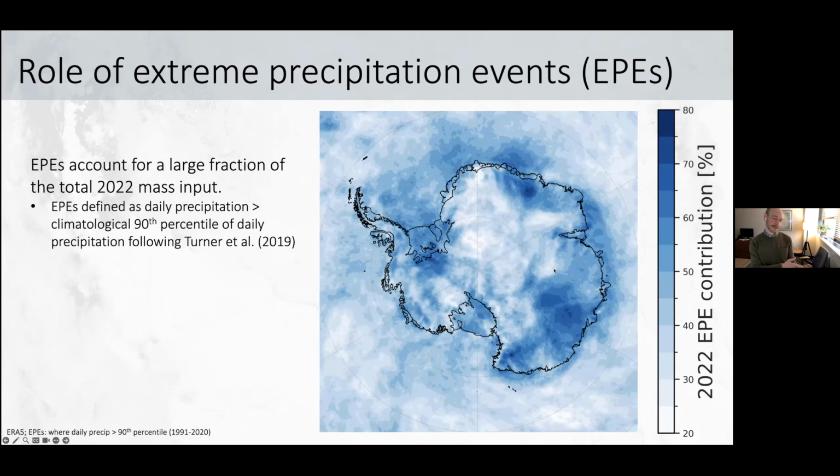So how did all that extra precipitation end up in Antarctica? Well, we know that precipitation in Antarctica is dominated by these high magnitude or extreme precipitation events, or EPEs. Annually across the Antarctic ice sheet as a whole, EPE precipitation accounts for about 40% of the total annual precipitation. Following Turner et al. 2019, what I've done here is classify EPEs in 2022 as when daily precipitation exceeds a 90th percentile climatological value of daily precipitation. So we're looking at the top 10% of magnitude of daily snowfall events, and that's classified as an EPE.